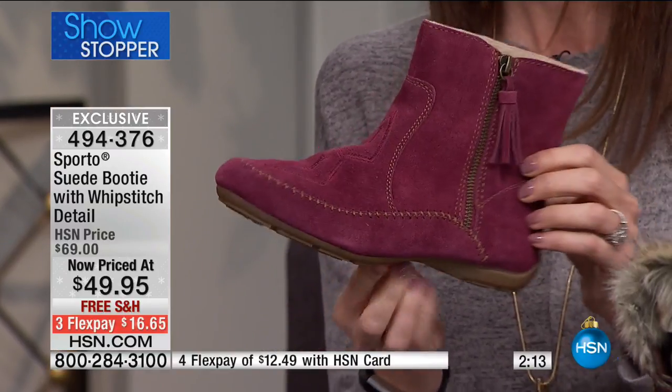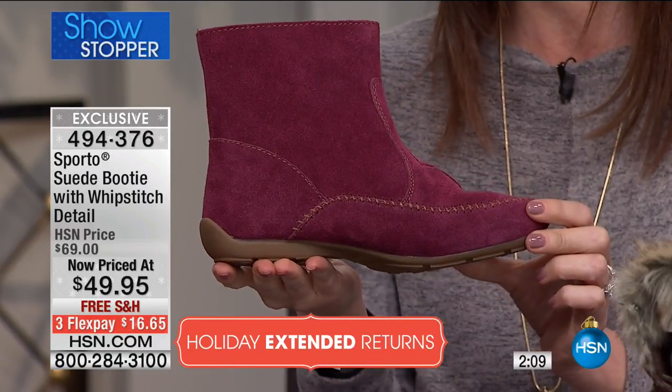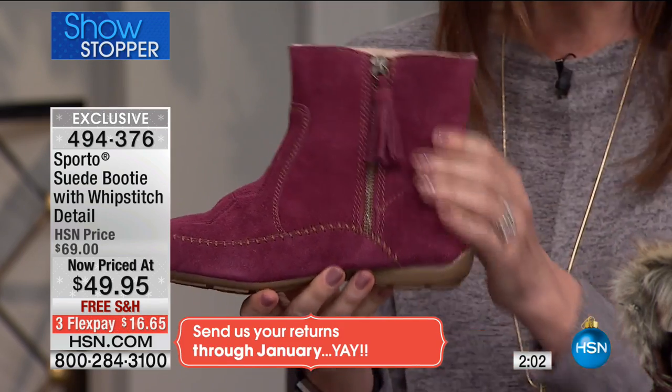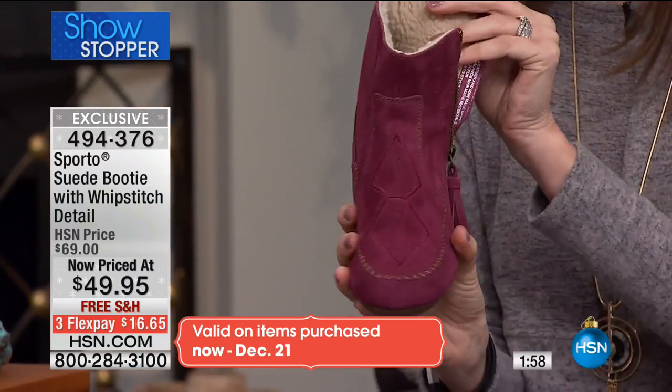And right now, our holiday gift return policy is all the way through the end of January, our extended return. So you have absolutely nothing to lose. Try them out. We have medium and wide widths. We've got sizes 5.5 through 12, medium or wide. You want to go order true to size.